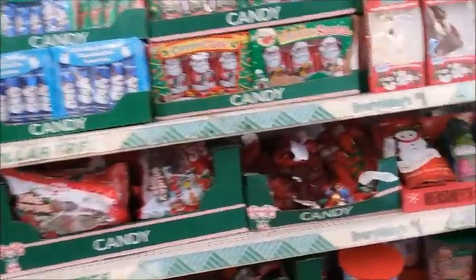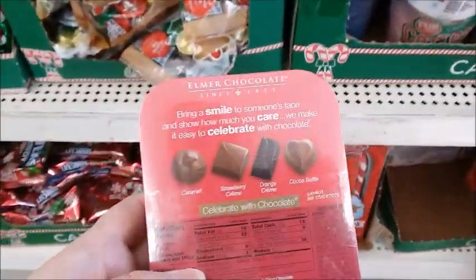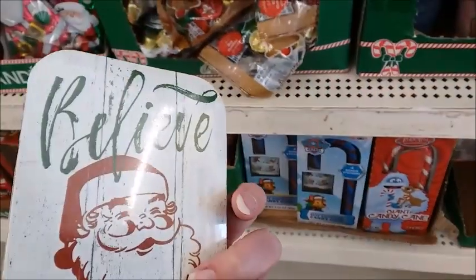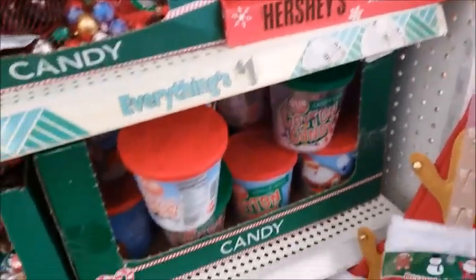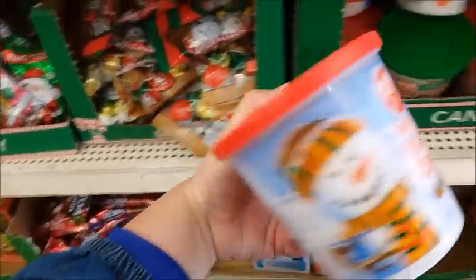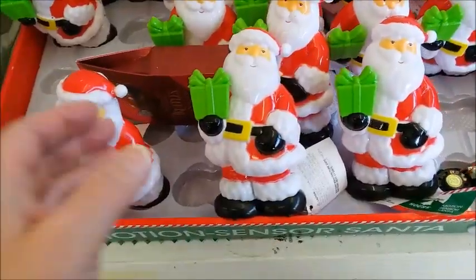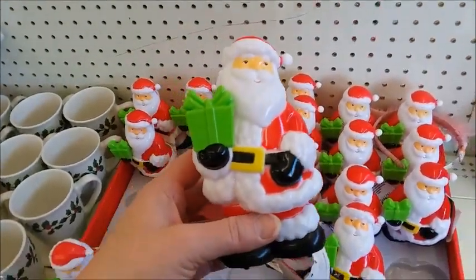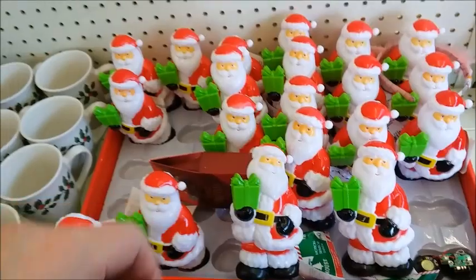This is all the candy that's left right here in one little section. There's just 4 in each one. Cotton candy. This still gets. Oh, gotta turn that off. Motion sensor. Santa.